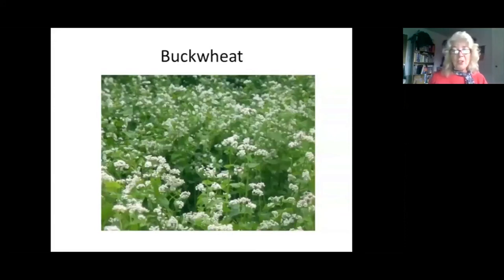Buckwheat is what gives your honey the dark color. Sometimes you see that really dark molasses-colored honey. Now, you'd have to have fields and fields of buckwheat to make your honey dark, but this is good sustenance for the bees. And for a gardener, when you have a bare spot, you plant some buckwheat and you get these beautiful white flowers.